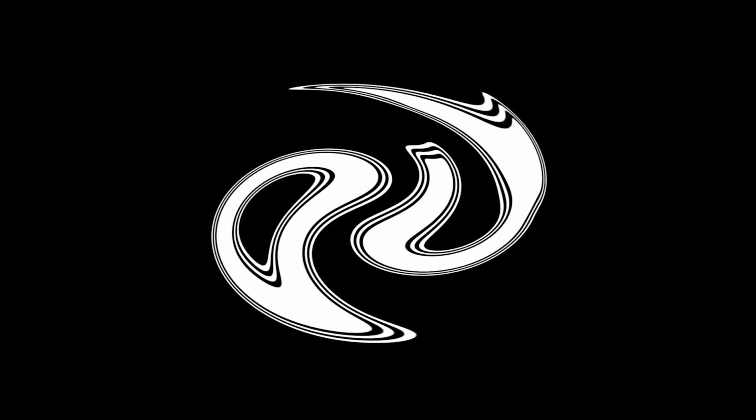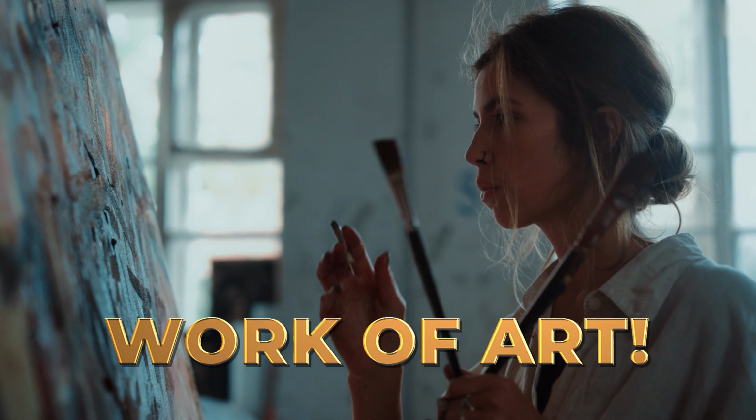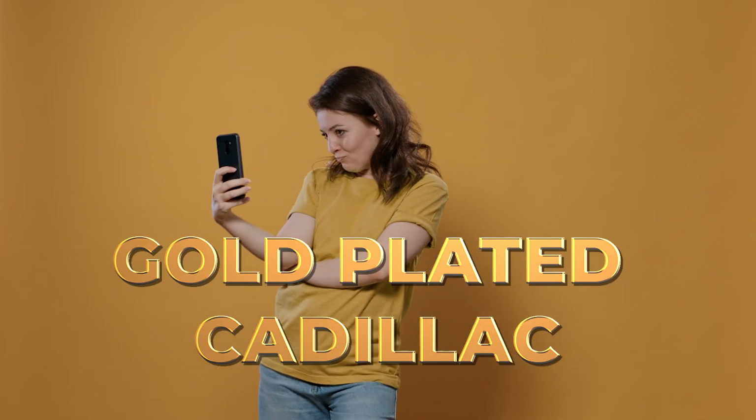Now, you might be wondering if Trump still has this golden beauty in his collection. Well, the answer is no. In fact, he sold it to a wealthy businessman in Las Vegas for a cool $50,000. That's more than 3 times what he spent to have it coated in gold. As for what Trump had to say about the car, he reportedly called it a work of art and said that everyone wants to take pictures with it. And let's be honest, who wouldn't want to take a selfie with a gold-plated Cadillac?